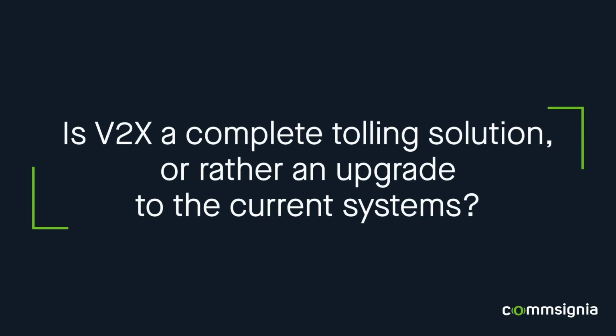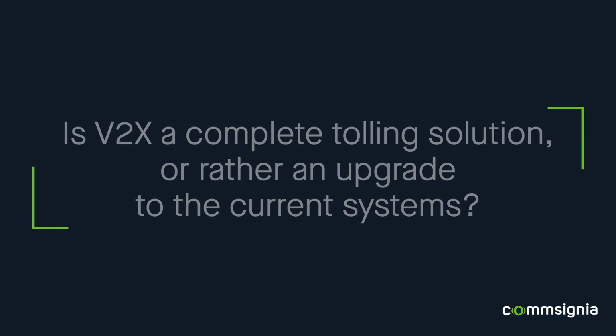Is V2X a complete tolling solution or rather an upgrade, an added layer to the current systems? If you have a completely new road, then you can spare yourself the whole toll gate stuff. But if you already have, as a road operator, existing infrastructure, you can add this next to it. It can extend current installations. You don't have to tear down all your current infrastructure. And if you let the road users decide which one is better, they will most probably decide that the V2X based one is better for the reasons we have explained.